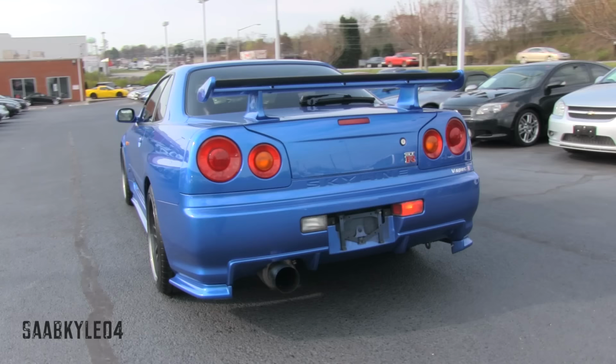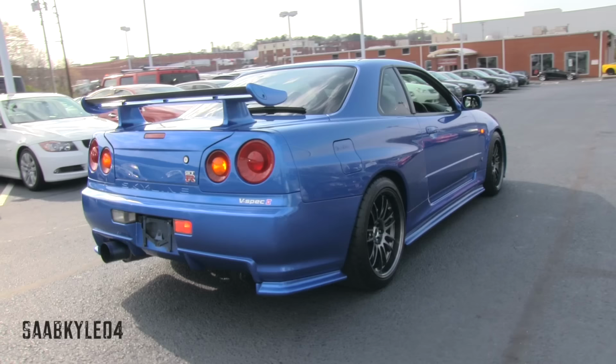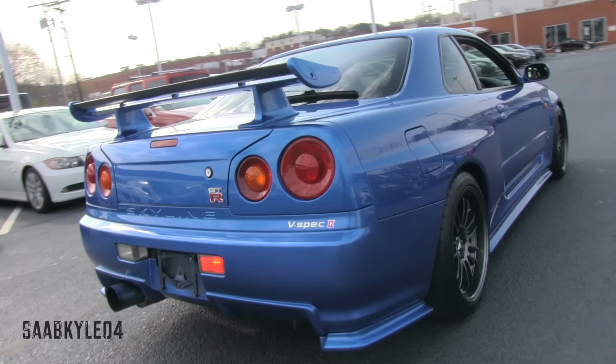Keeping the R32's agility in mind, the newest GT-R would be designed from the get-go to be more responsive and take further advantage of its handling capabilities. Body shell stiffness was increased by 56%, while torsional rigidity doubled compared to the R33.